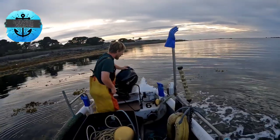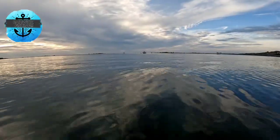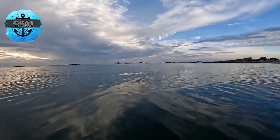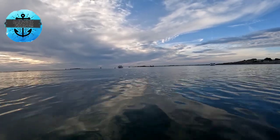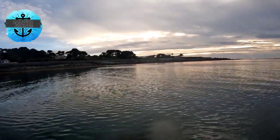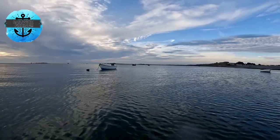Are you giving the seaweed a haircut? Yeah. It's absolutely like a sheet of glass. Look at that. For any of you locals that are interested, this is Perelle Bay.